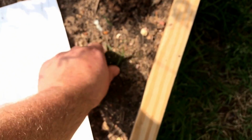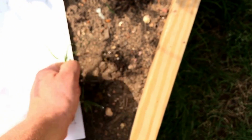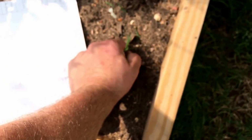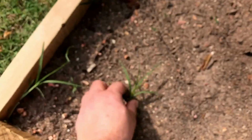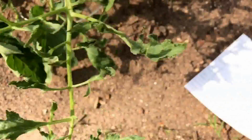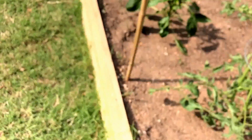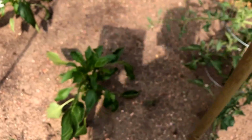Like all this grass growing up, you definitely don't want that in your raised beds. So it's important to get rid of that stuff. Look at all this. I've been slacking. Like I said, I haven't been here for like a week. Well, three days really, but let's see.